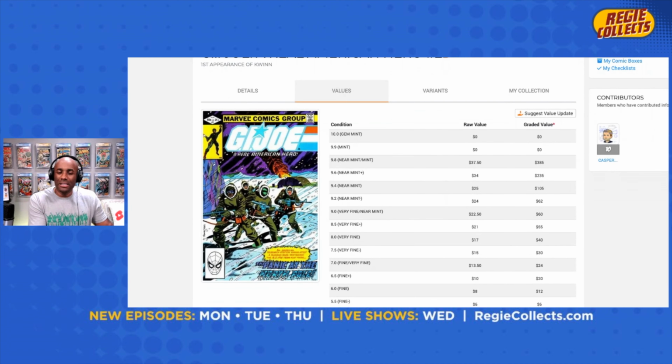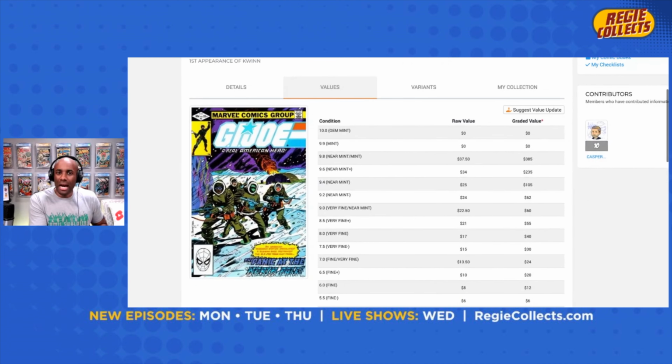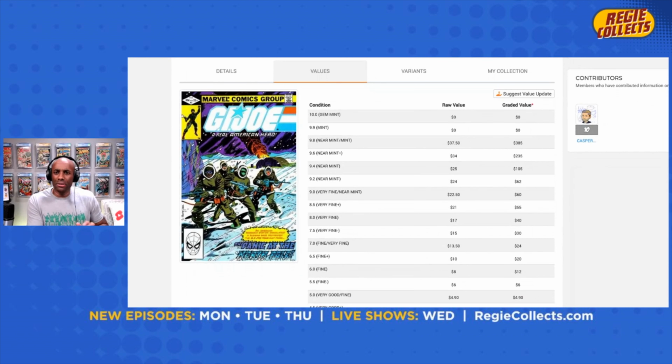But one of the great things about comicspriceguide.com is that when you look at their data, they give you the condition or the grade of the book. In the middle column, the raw value of that book. And in the last column, the third column, it is the graded value. So you're able to get both the raw and graded in one reference, which I like.